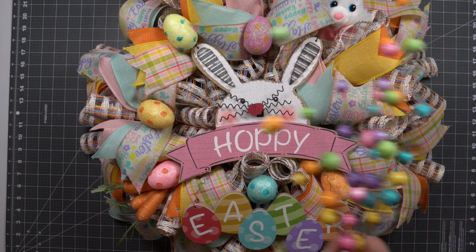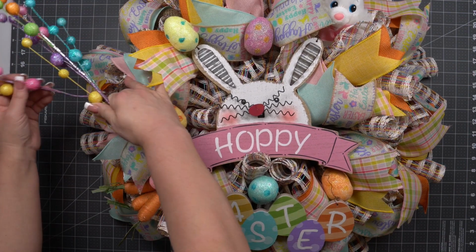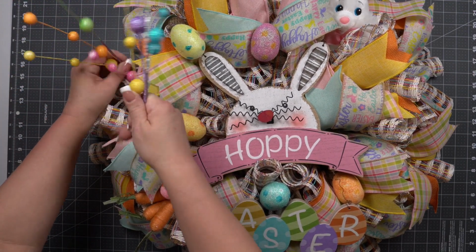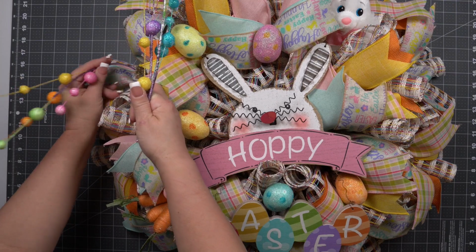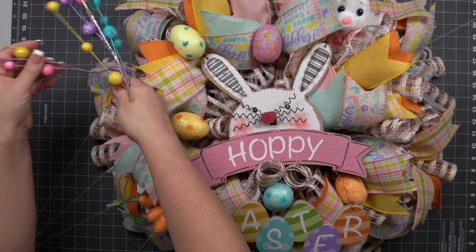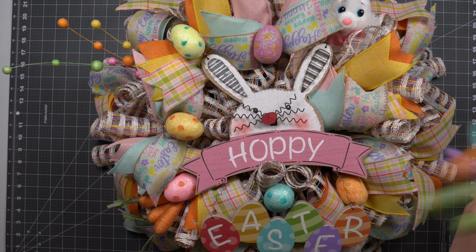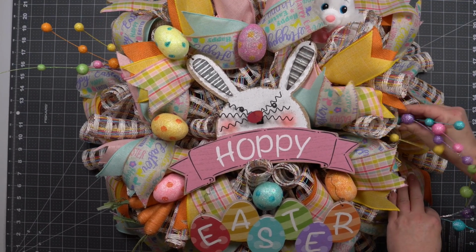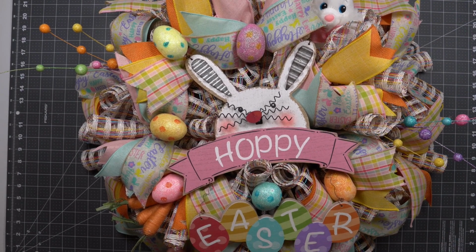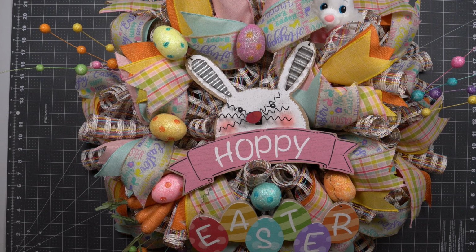And then I had some of these cuties. I wonder if we should just sprinkle them throughout too. We can just, let's see. I know I just got finished saying I don't want tons of stuff everywhere, but let's see if I could get these in here somewhere. That would look pretty cute. Yeah, you guys, look how cute that looks. I'm just thinking it is really cute like that.